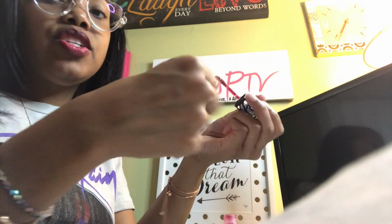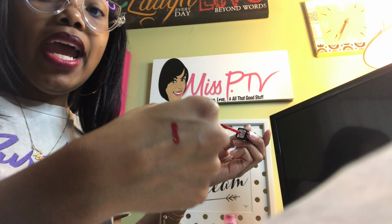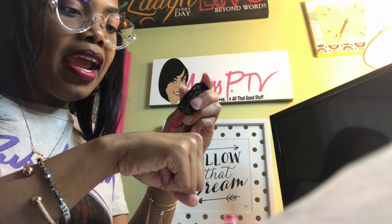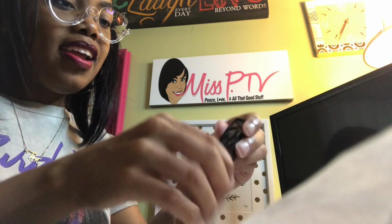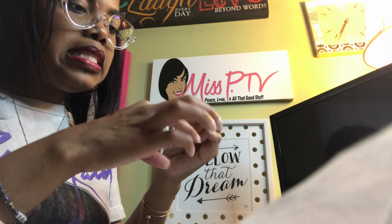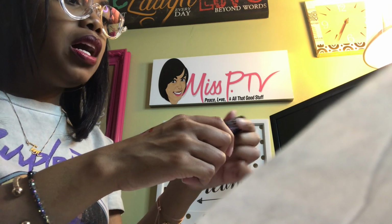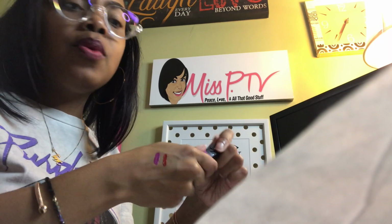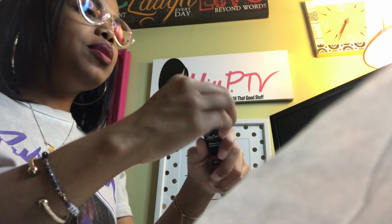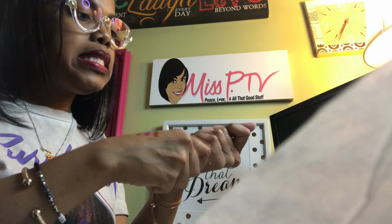Okay, I'm gonna do like a little swatch situation on my hand. Ooh. Okay. That works. That's like a little red situation. Oh, I can tell this might be a little messy. I like pigment. I like shade. Like, give me color, honey. When I put something on my lips, I want it to be like, ta-da. That's how I want it to be. Like, that's how I like it, okay? Hold on, mama's done.